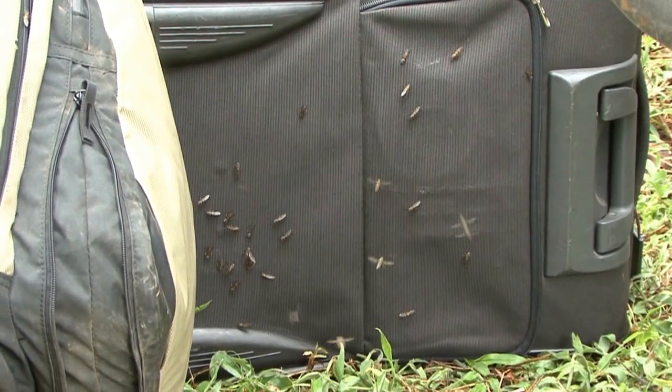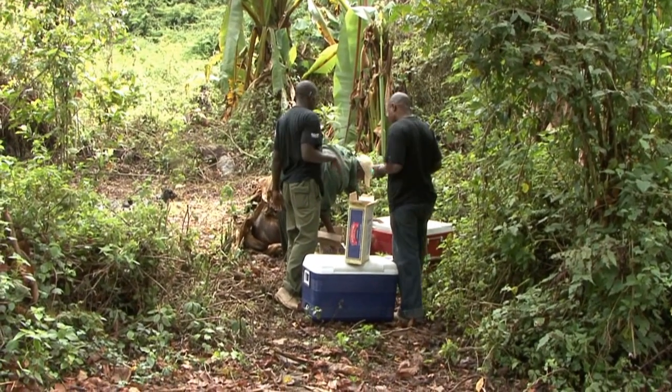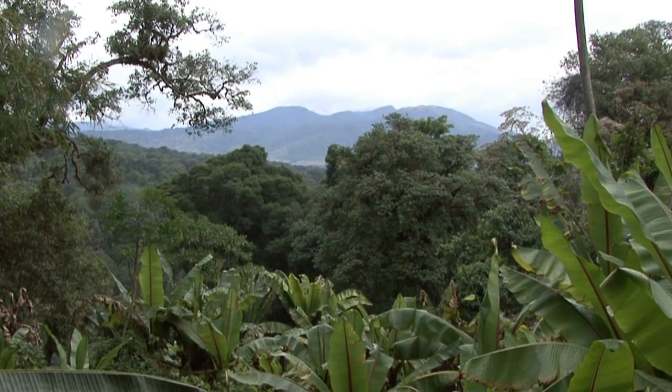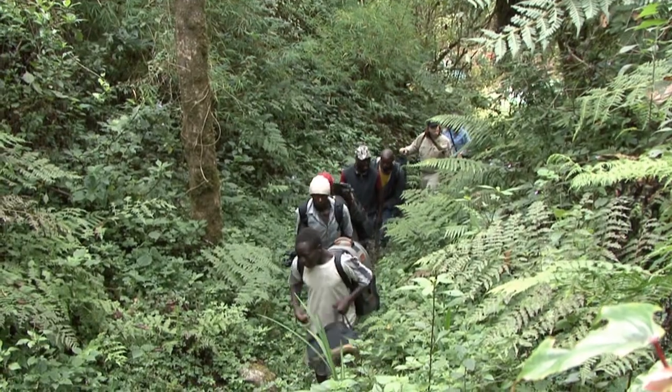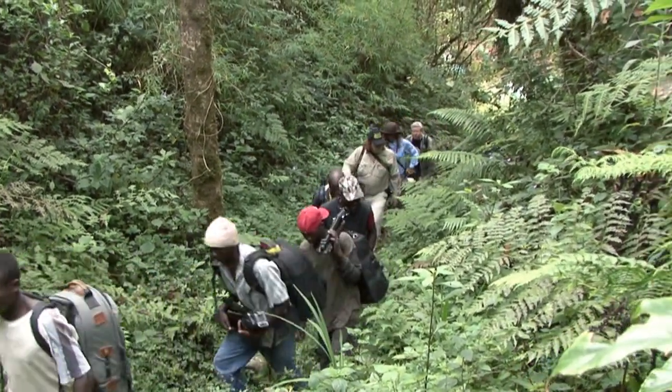Millions of tsetse flies were the first to welcome the team during the setup of the base camp in an open area of the forest. Over the next few days, the surrounding forest will be systematically searched for the various endemic species of chameleon occurring in these mountain forests.